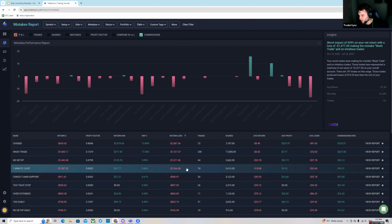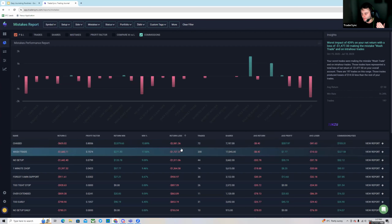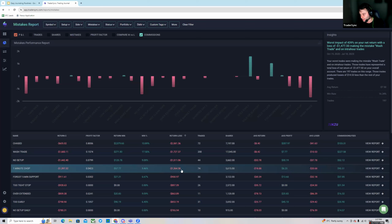Same thing with no setup and 1 minute chop. All 4 of these types of mistakes can be categorized into that whole hold time report and understanding why those losers are coming in so quick. The nice thing about this is knowing that, okay, if these are mistakes I'm making, I can easily set up a trading rule around these.